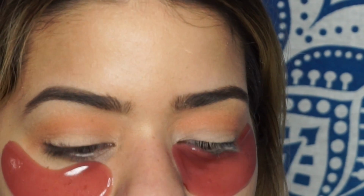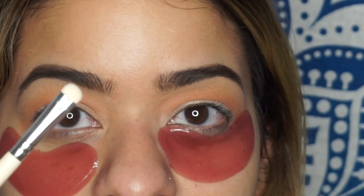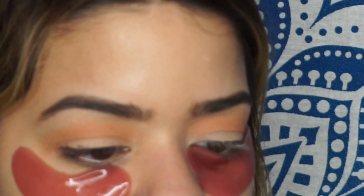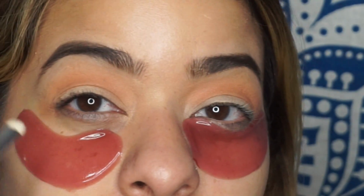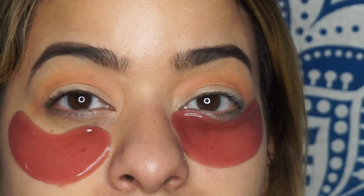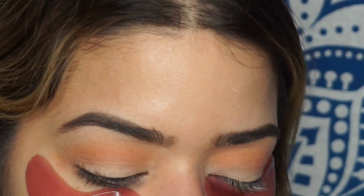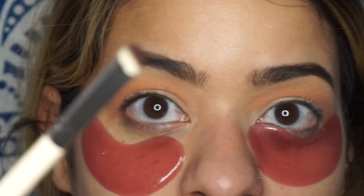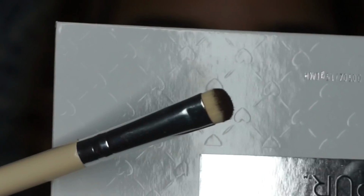Okay, so I'm gonna take this little step 3 brush that they sent in the vintage, and I'm going to go in with the shade Duet, and I'm gonna really just put that on the outer V, and I'm gonna be real light-handed. I just want to create a little bit of contrast. Now she is pigmented, right? You guys see, right? Let's see if it does the same thing.